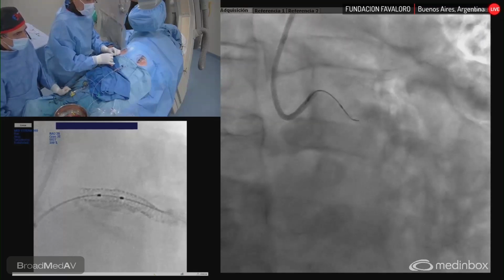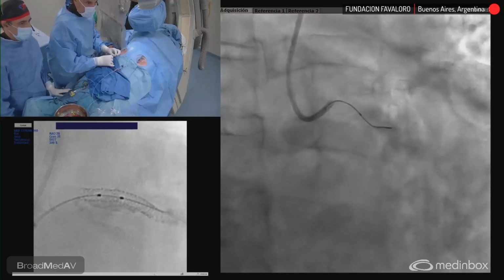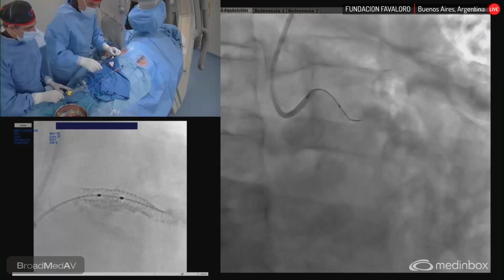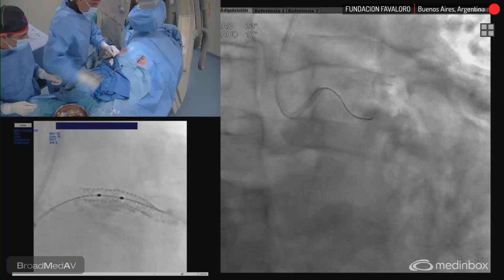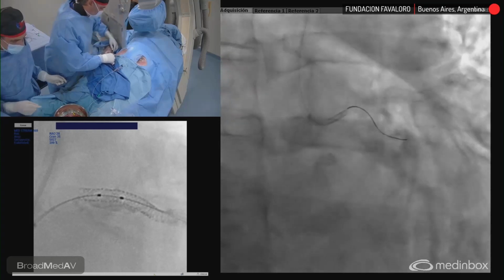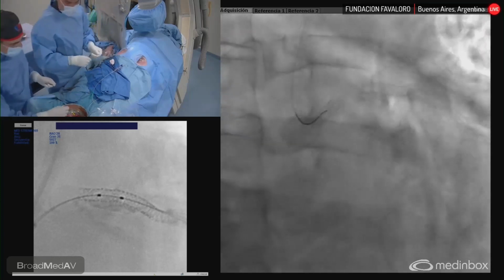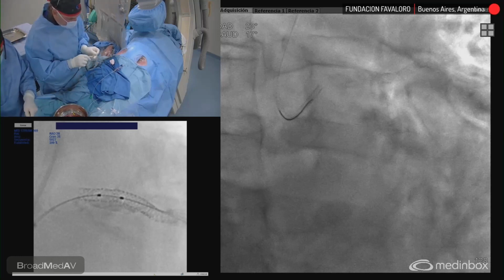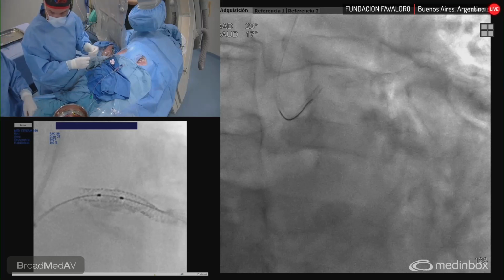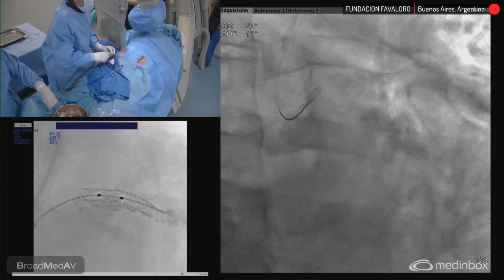The problem is... okay, let's change the wire. Let's change everything. Take the balloon out. Give me a microcatheter. Un Corsair, Caravelle, whatever. ¿Tenés ahí? Sí, acá está. Here it is. Okay, perfect. We have only 5 minutes. I think the important thing is just crossing, and then the procedure is going to be done. So we are using the Caravelle because it was available, nothing special about that.